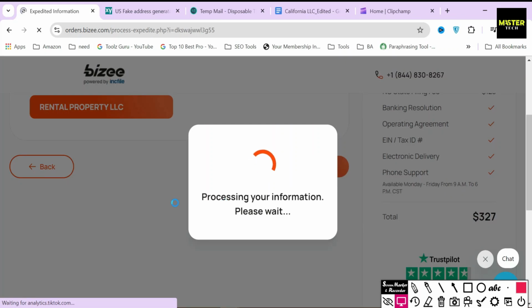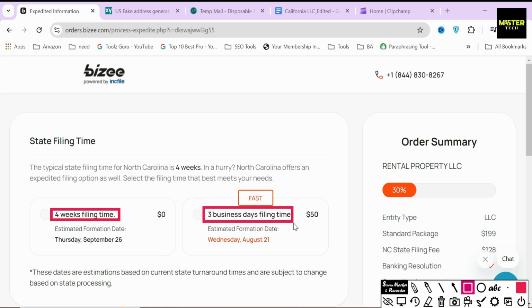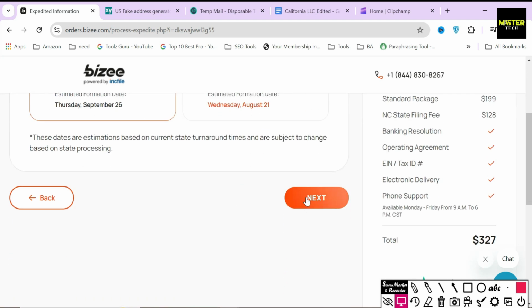In the next section, they will ask you whether you want an expedited filing service or not, which I already talked about previously. Normally, if you file your LLC through them using the standard package, the typical waiting time is about 4 weeks. But if you select this service too, then they will process all your documents and legal formalities within 3 business days and file your LLC for an additional $50. Since I don't need this service for now, I will just click on the next button and move on to the next section.